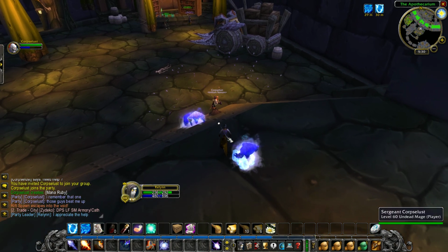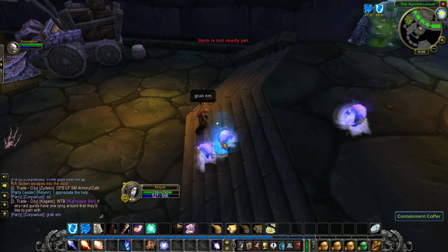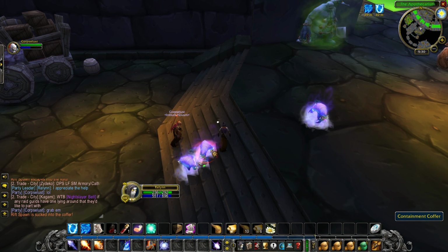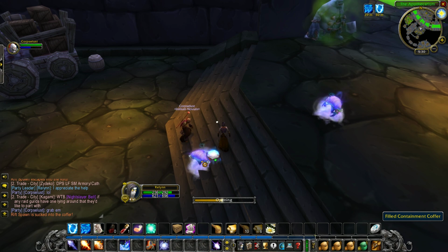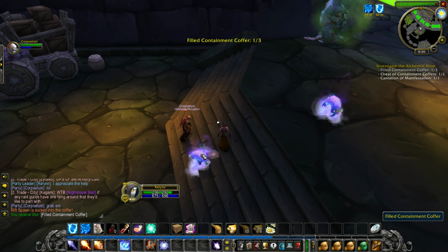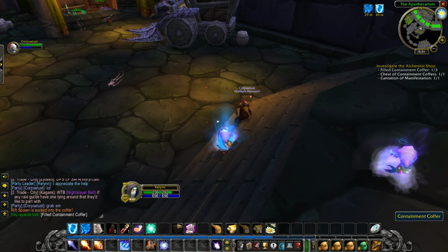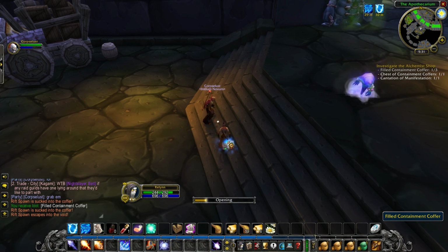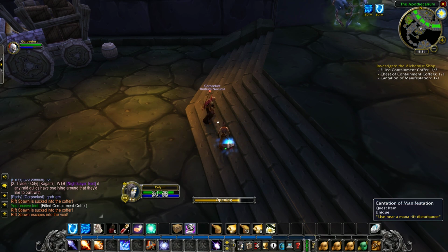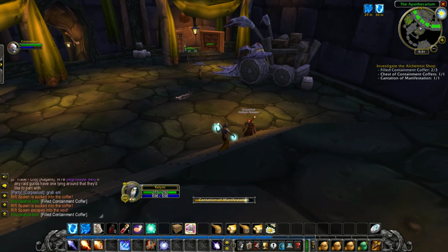Oh, he's way powerful. Oh shit, he's level 60. Oh. I guess I get it. So you have to be on top of them, you lay down that thing, and then you have to click it. Oh shit. Okay, so this is terrible.